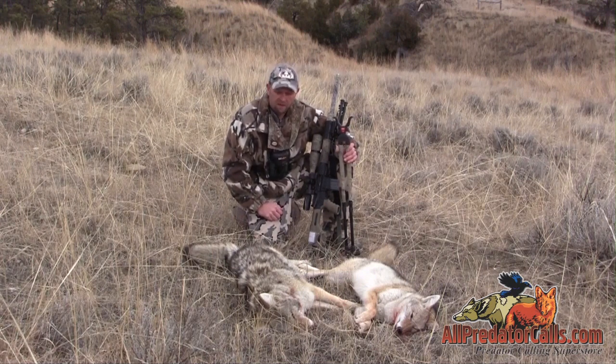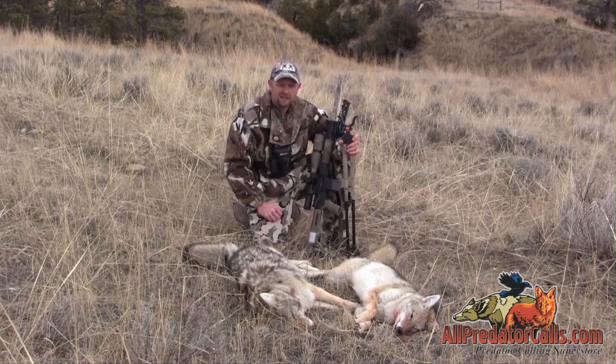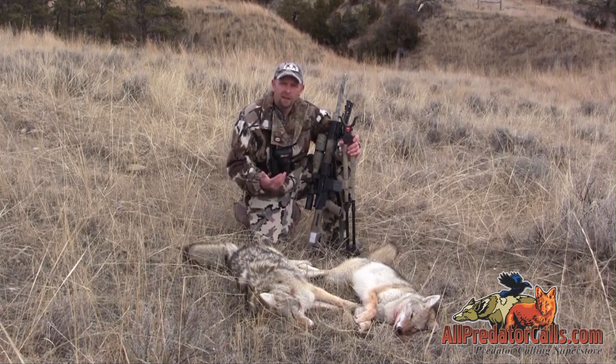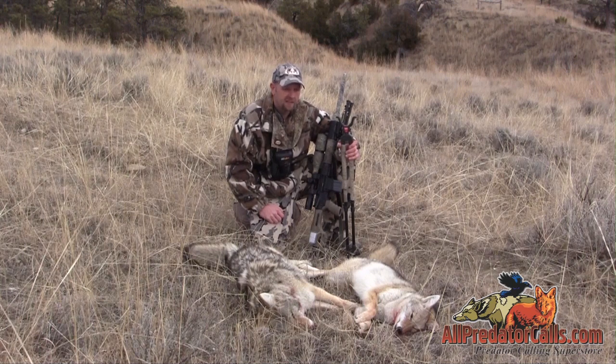It's the end of November. They're all primed up. Their fur is just gorgeous, and these coyotes are a couple of beauties. We always try to share a tip or two from our stands, the things that we think helped make us successful. And there's a couple things I want to share with you from this particular stand.